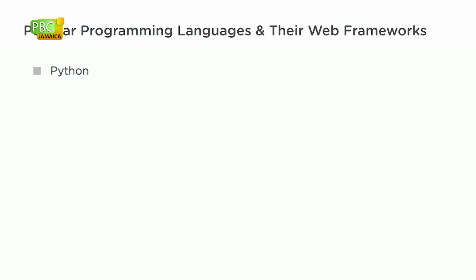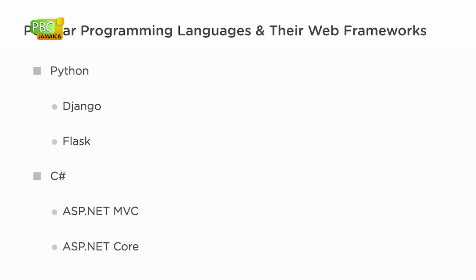Python is a highly flexible programming language that's easy to learn and use. Python is also very popular for data analysis. Popular Python web frameworks include Django and Flask. C# was originally developed by Microsoft as an alternative to Java. If you're going to be working in the Microsoft ecosystem, you're going to want to learn C#. Popular C# web frameworks include ASP.NET MVC and ASP.NET Core.